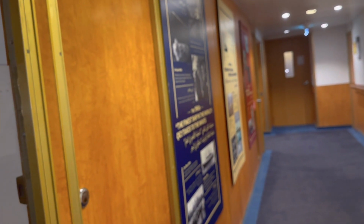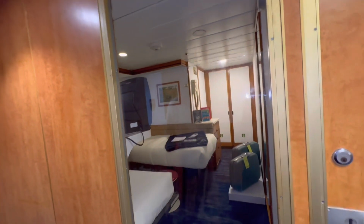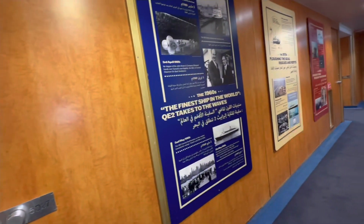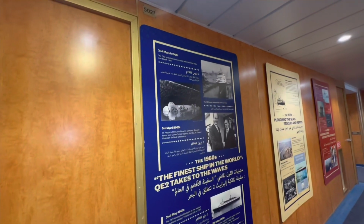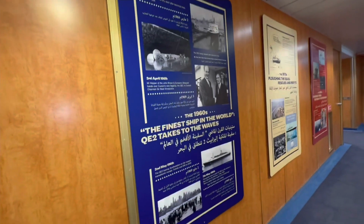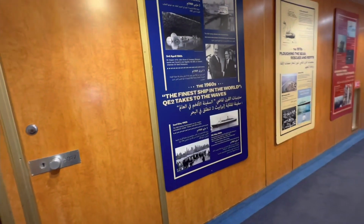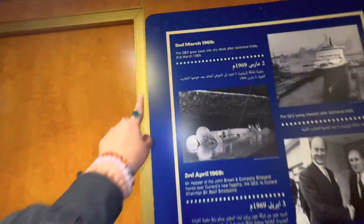And then when you enter in, there is this room of Queen Elizabeth II. Her luggage and all of those things are kept in, and you cannot go inside, of course, but all of her things are there inside. That's just the first room when you enter, and here are all the details about the ship, when it started and where it went through, and all of the details, pictures and information.